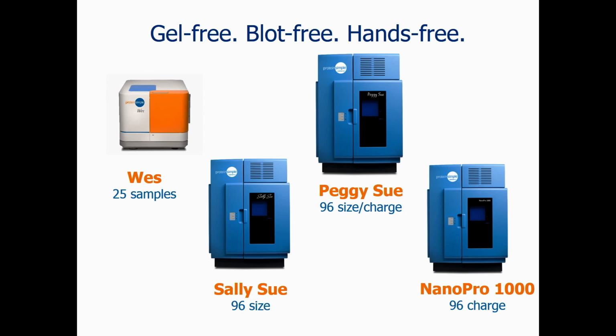We call this gel-free, blot-free, and hands-free. And we continue on an ongoing basis to improve these systems, introducing new software and new reagents to enable you to look at samples in new ways and get more information out of those precious samples that you've worked so hard to generate. I'm going to turn things over to Dr. Chris Hager, who's going to describe the latest improvements to the Simple Western system and give you some more details on how you can get these improvements in your lab.